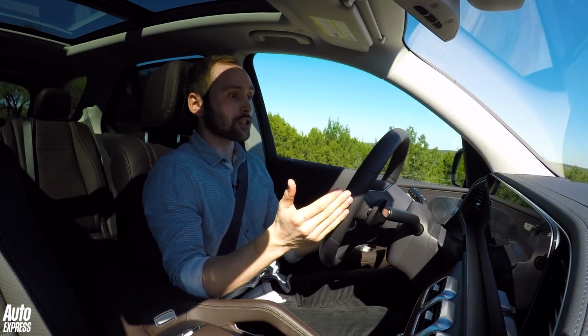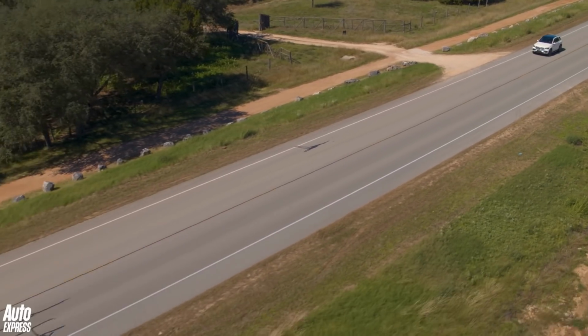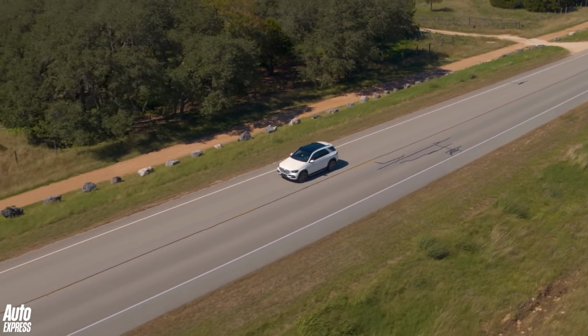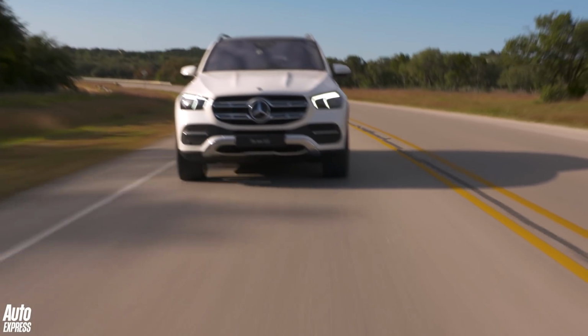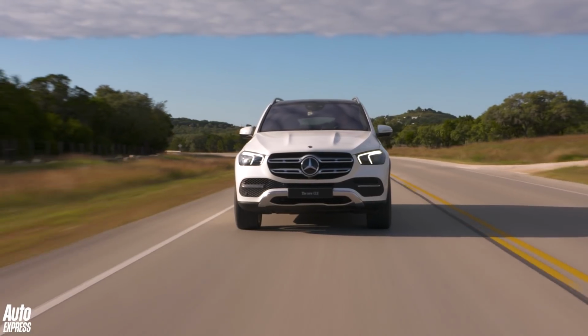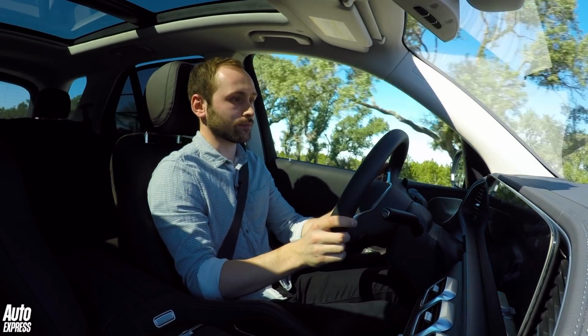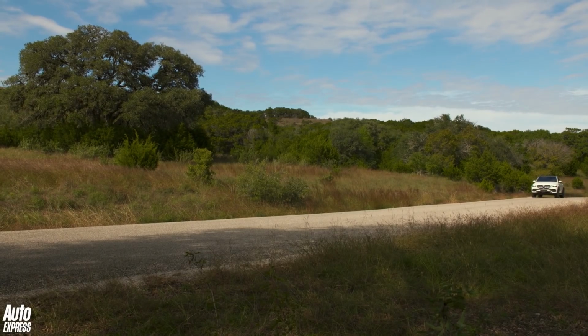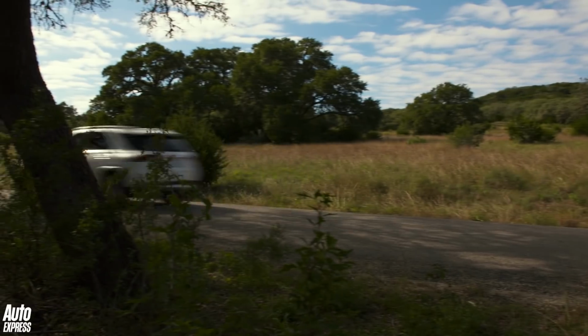Where it does work is on the highway or the motorway. We've spent quite a lot of time there, and in high-speed bends, it works quite well. It keeps the car flat and stable and quite sure-footed. But when you're driving a little bit more enthusiastically, it doesn't really have the desired effect. However, the system may not even be offered in the UK, as it's expected to cost a whopping £7,000 as an optional extra.